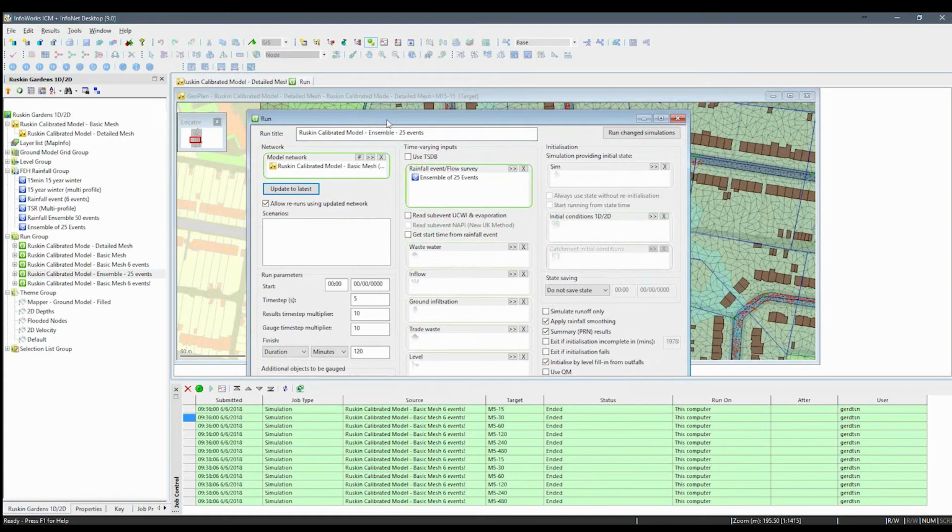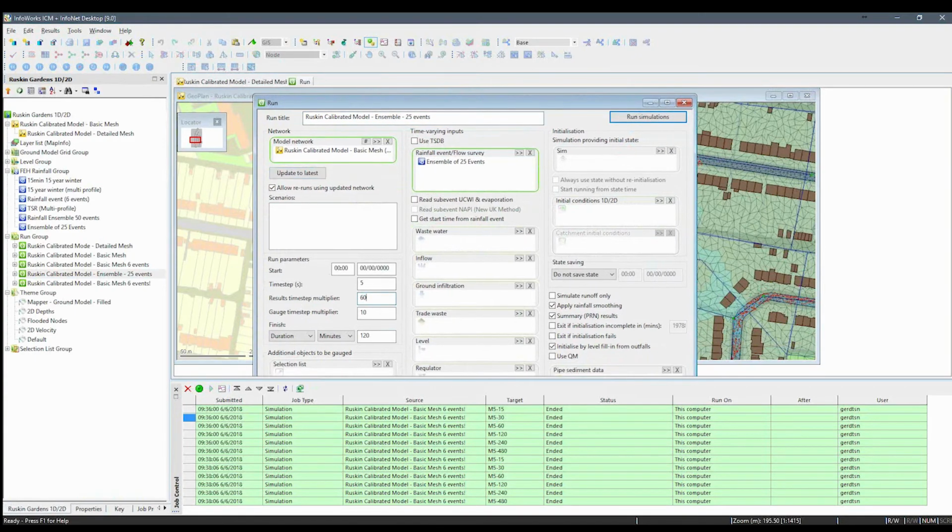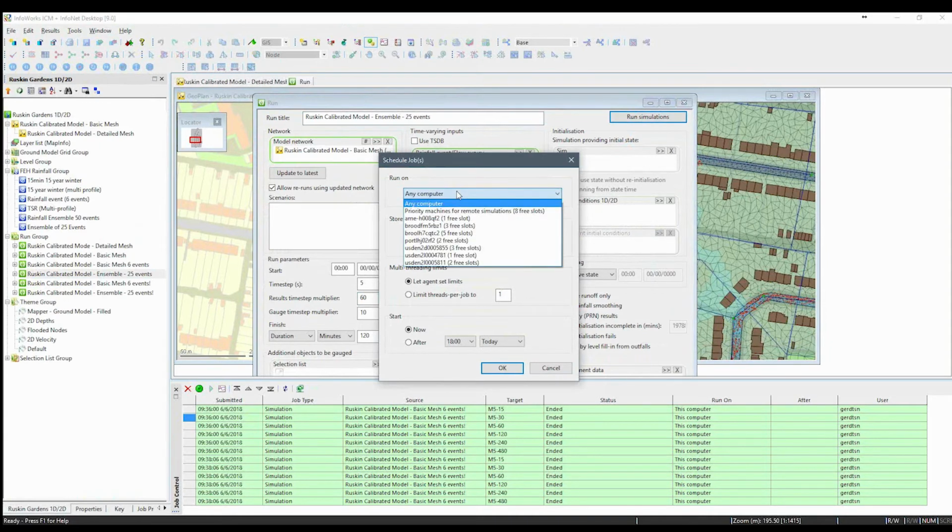I'll click update to latest. And now I'm going to say run simulations. And here I can choose, rather than just this computer, any one of these different computers. In cases where I've allowed a computer to do multiple simulations, you can see this one has 5 free slots, others have just 1 free slot. And I can also group them, so I have priority machines for remote simulations. In this case, I'm just going to choose any computer and click OK.